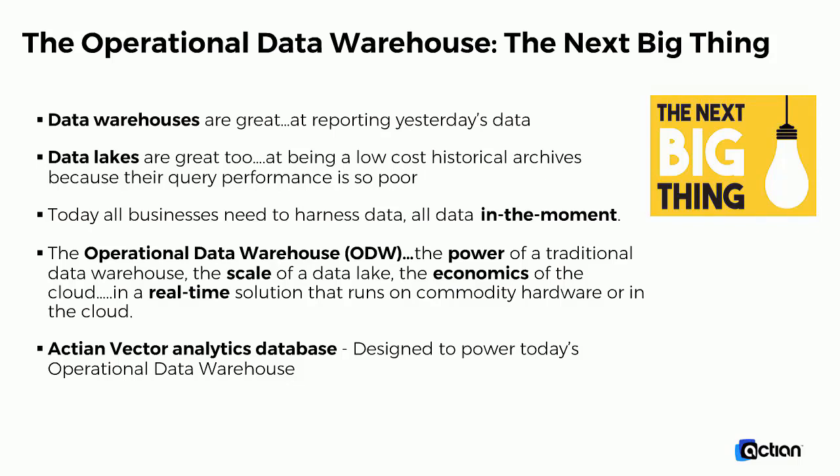So the ODW is really the answer. It has the power of the traditional data warehouse, the scale of the data lake, and it's cost effective. So it has the economies of the cloud. It can run on-premise or in the cloud, and it can run well on commodity hardware, so you don't need those expensive appliance-based solutions. Actian's Vector analytics database is designed to have all those positive attributes. It runs on commodity hardware, scales really well, and is very performant.